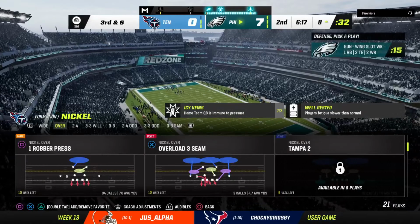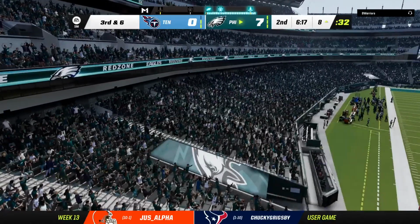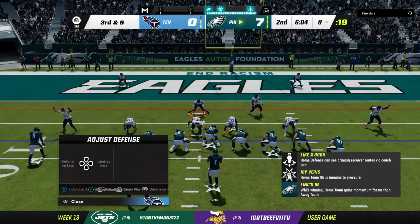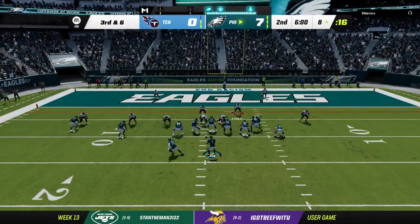But that call makes sense because they've been throwing it well on this drive, and once again they show passing formation, showing a shotgun. Then they ran out of it. That's a nice play by them defensively, though, to hold it to a short game.